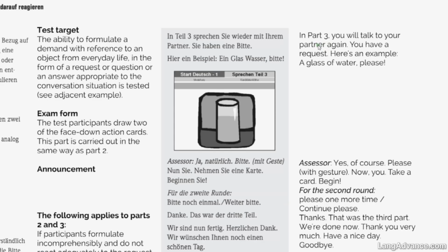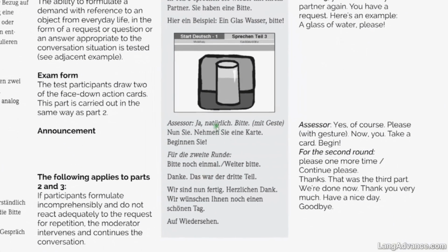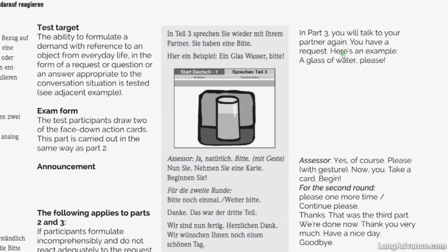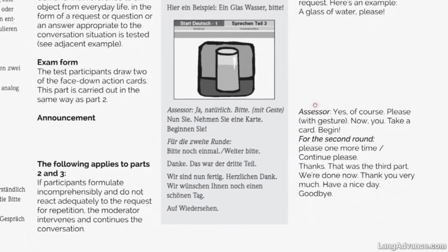to your partner again. You have a request. Here is an example. So they have this card, and then they would say, a glass of water, please. Ein Glas Wasser, bitte. And then the person who answers could say, ja, natürlich, bitte, mit Geste. So yes, of course, please, with a gesture, okay? So they will make an example, the 2 examiners, just to show you how that works.